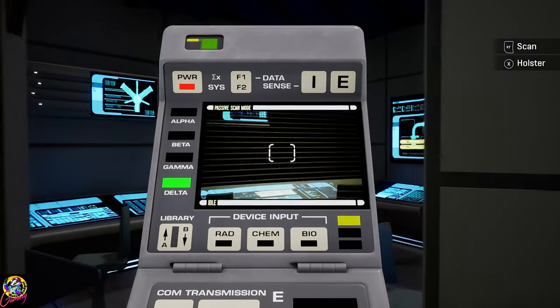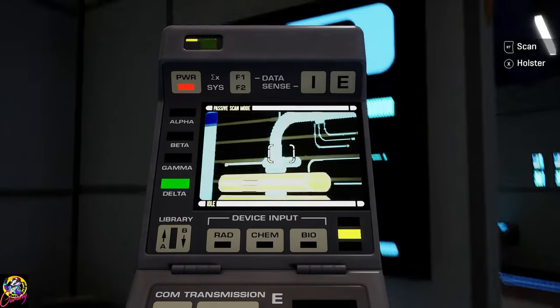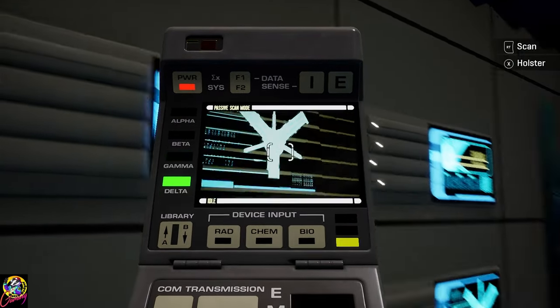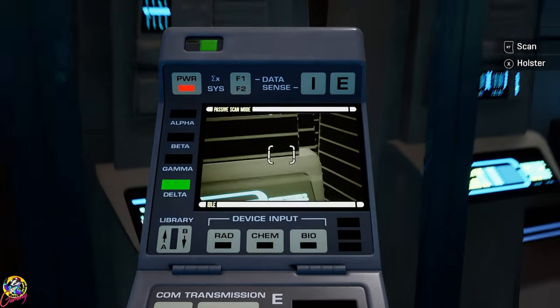Absolutely love tricorders. Can you imagine if you had one in real life? So cool. If you weren't feeling well, if you had a medical tricorder, you could just scan yourself and it'll tell you exactly what's wrong with you.